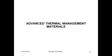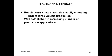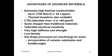So with that background, let's take a look at advanced thermal management materials. They are a steadily emerging group of materials, as I mentioned, from various stages of development, from R&D to large volume production, and they're well established in an increasing number of production applications, at least some of them are. Advantages are thermal conductivities up to 1700 watts per meter Kelvin compared to 400 for copper, and they're also thermal insulators if needed, but we focus on the thermal conductors.